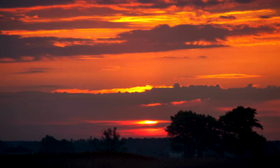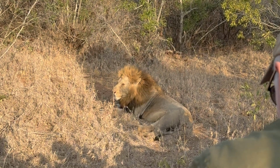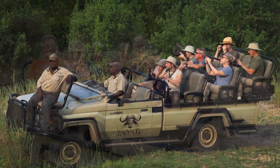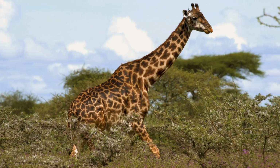Basically, every day is totally different. Depending on what's around, we're going to be looking definitely for some big cats, some lions, maybe some leopards. Definitely some elephants, and we have amazing guides and trackers. They're so talented, and I don't even know how they find some of these animals sometimes.